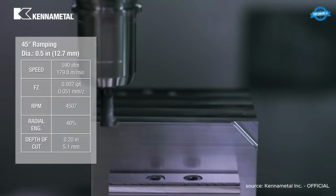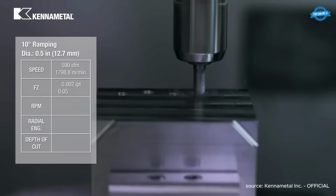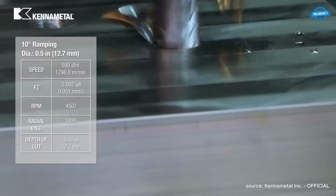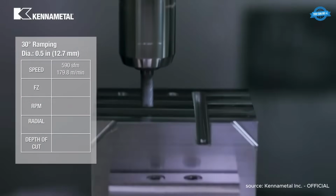For slotting, the tool cuts up to twice its diameter, progressively increasing depths from 1D to 2D. It demonstrates precision and stability while cutting through 4,140 steel.